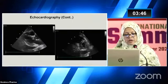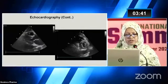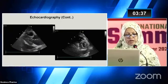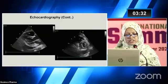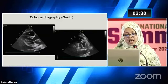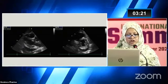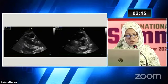So with the pigtail kept in situ, we did echocardiography, and even after drainage of 1.5 liters of fluid, we found out that he still was breathless, and his pericardial effusion was moderate. So we continued to drain, but even after 5 days keeping the pigtail in situ, his effusion did not improve.